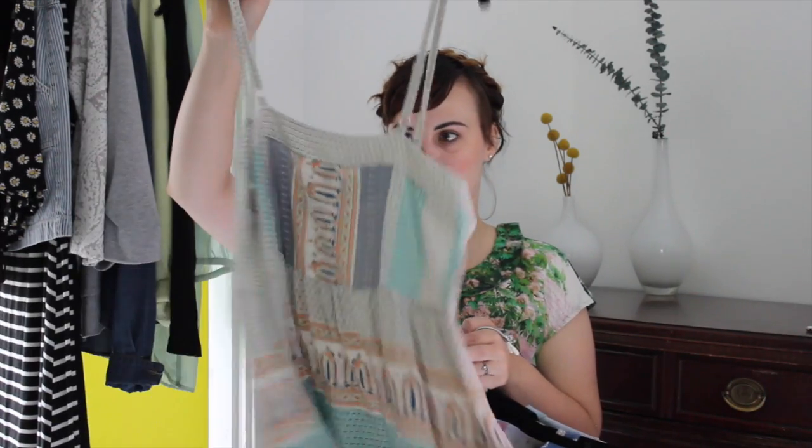This is a lovely silk little peplum camisole that I got when I was working at Anthropologie. I think that I primarily liked the shape of it, and I don't really wear it that much, and I'm realizing that it's because I'm just not a big abstract print person.